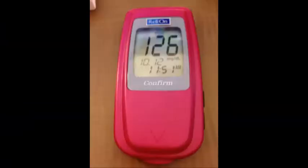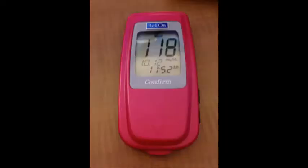So before I started, before I ate lunch, basically, the blood sugar was 126 on the left side and 118 on the right side. Then after lunch, about an hour after I was done eating, I took the reading again, and it was 180 in the left and 172 in the right.